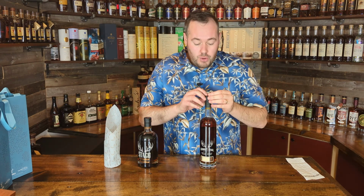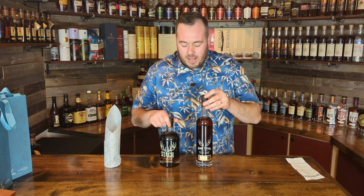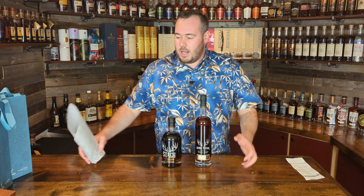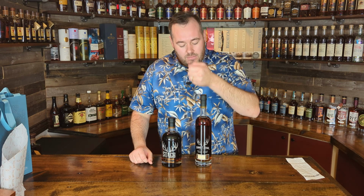But I'm hearing really great things about this George T. Stagg, and I'm just blessed and completely humbled that I was able to get this, because the last time I was able to try George T. Stagg was at a friend's house. He cracked out the 2019 version, which was great, and that was the only time I've ever tried George T. Staggs. But now we have this bad boy.